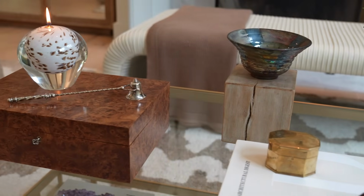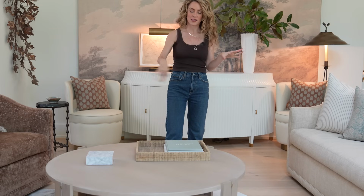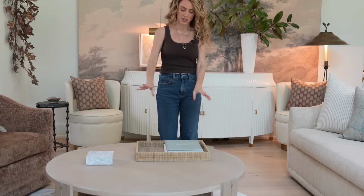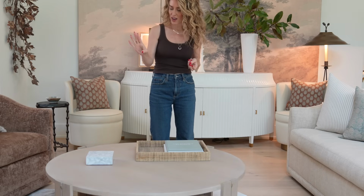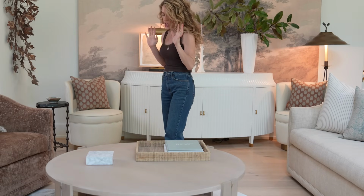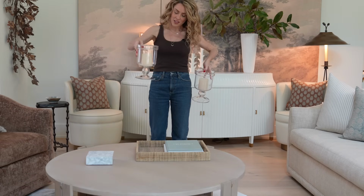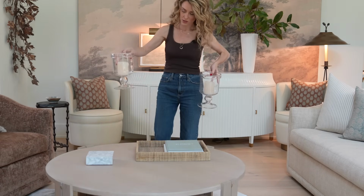Okay, we've got our final little styling area. We're doing this cocktail table and a couple of little things on the credenza. We don't have much left. So first thing we're starting with is a tray that I already had, a textural, it's almost like a grass cloth tray. And then I've got a marble riser and a couple of books, and you're gonna see why I added those things. So the first thing I wanna put in that I got today are these, what I'm using as hurricanes. You could use them as a vase.